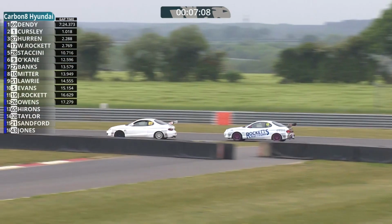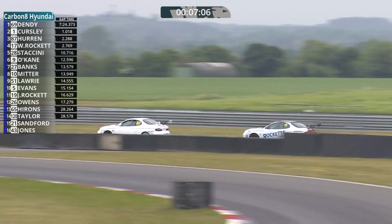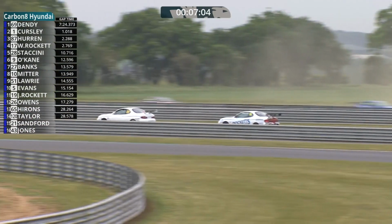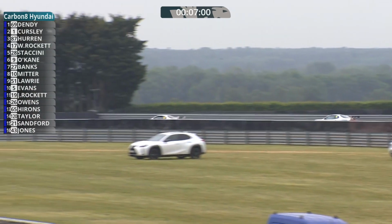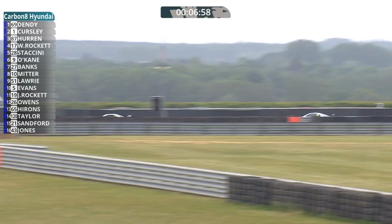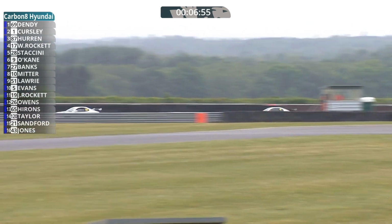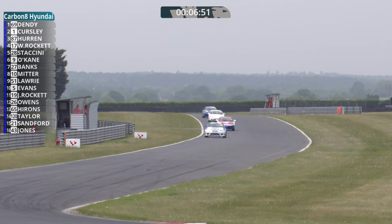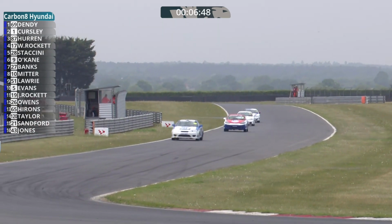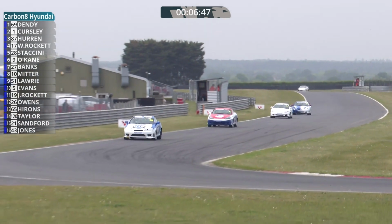His father Alan has raced with him in the series for a few years as well, but I think Alan's car got wrecked at the end of last season at Brands Hatch. He had a collision with Andy Wilmot, if I remember rightly. There's one of the Evans family involved there anyway. In fact, I think it might have been Michael racing Alan's car. Have to have a look back at our footage from last year to be certain.